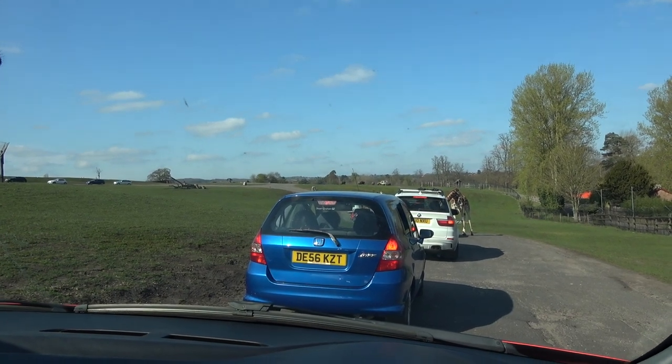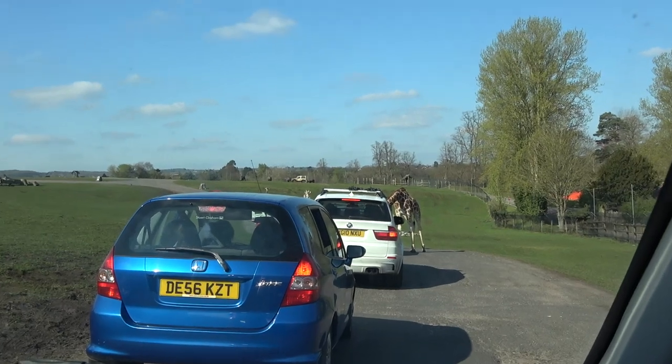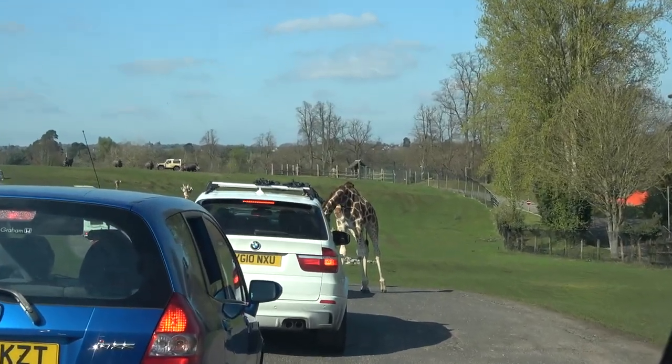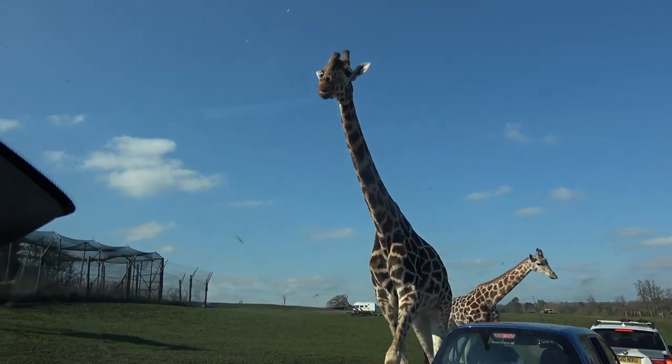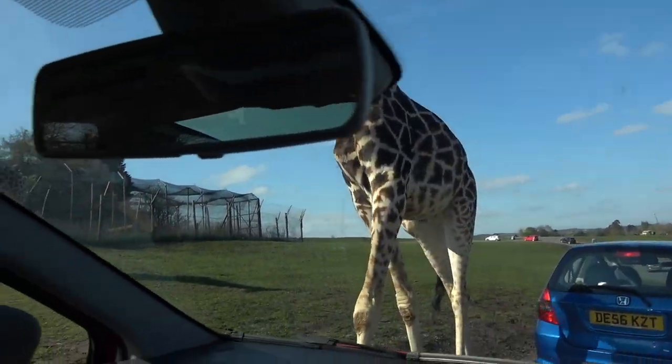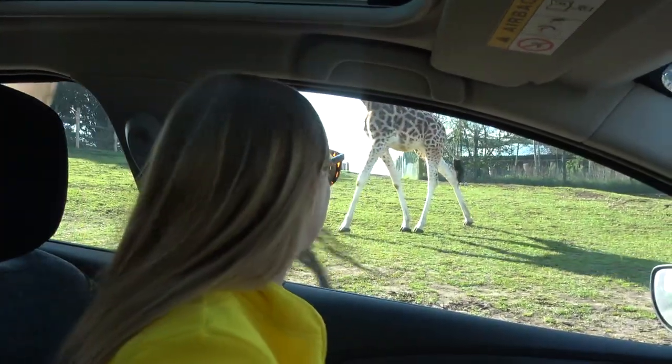Have you guessed the music yet, viewers? Oh, there's loads of them coming up as well. The rhino over there, wow. Out first thing this morning. Oh, aren't they absolutely beautiful? Hello. Oh, he's getting a bit close. Oh, watch out. Oh my god! Look at the size of them compared to the car as well. It's amazing, isn't it?